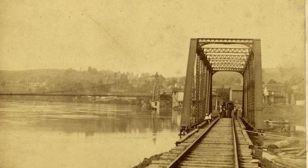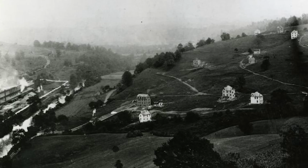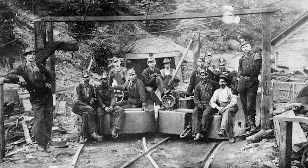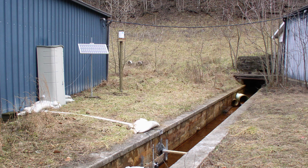The reason this abandoned mine exists is because it was mined prior to the Surface Mining Act of 1977, as well as the Clean Water Act of 1972. And because of that, the coal company that mined it wasn't required to clean up the mine after the fact.